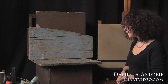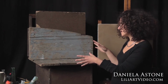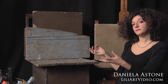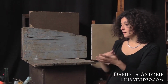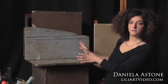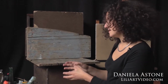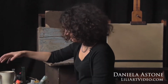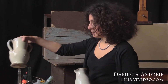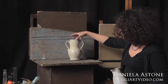So I like to consider the setup as if I would be the director of a theater, directing a scene. So basically, these objects are the actors, and this is the scene, okay? So the first thing that I'm gonna pick is the protagonist of the scene. It can be something like this, bigger than the others, for example. And I'm gonna place it, okay?